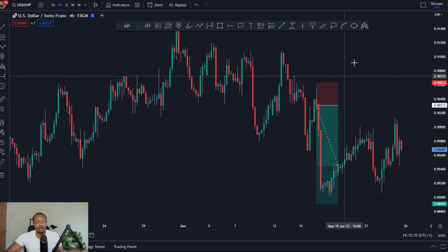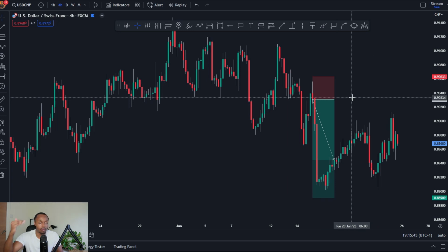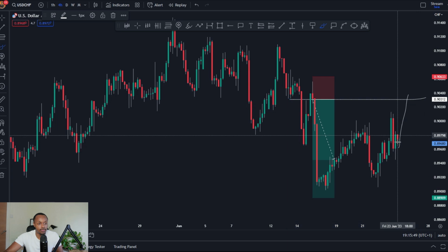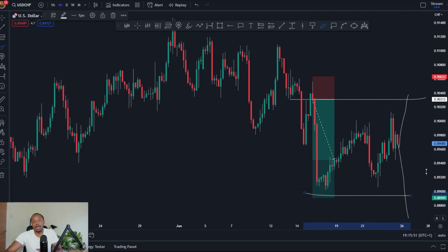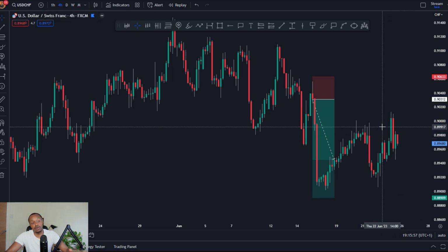Nice shorts there. Lovely move to the downside. I've taken some profit from the trade, some partials, but I'm ultimately looking for a push into this low here, or if the market comes and takes me out at break even, my stop loss is at break even. So it's either price is going to push, take me out at break even, or push and take me out for a win. We'll see what happens, but either which way, we're still walking away with a small win. So happy days for Dollar Swiss, but yeah, still on the trade.